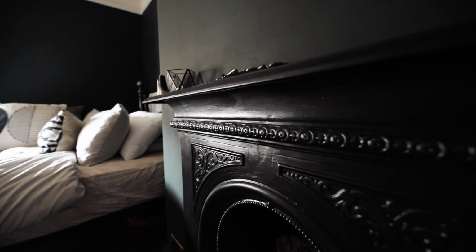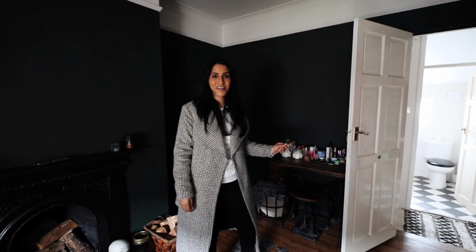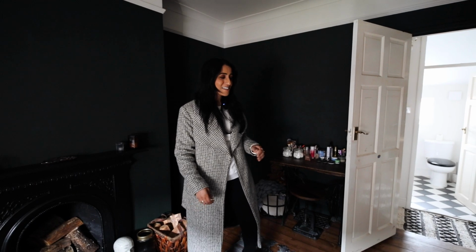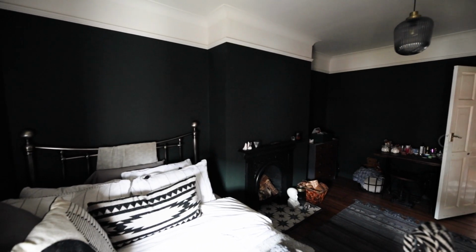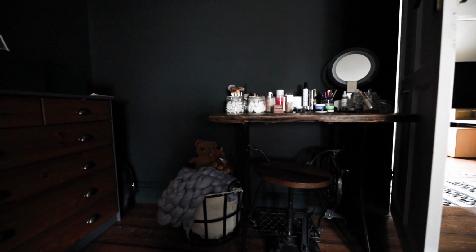So the furniture is all reclaimed. She's got these amazing sewing tables, which was such a bargain find, again, off, I think it was Facebook, she said. And she's put the radiators in, painted the radiators, really the panelling at the top, it's all the coving, it's all these little touches that bring out the feel of Victorian, but with a modern twist.